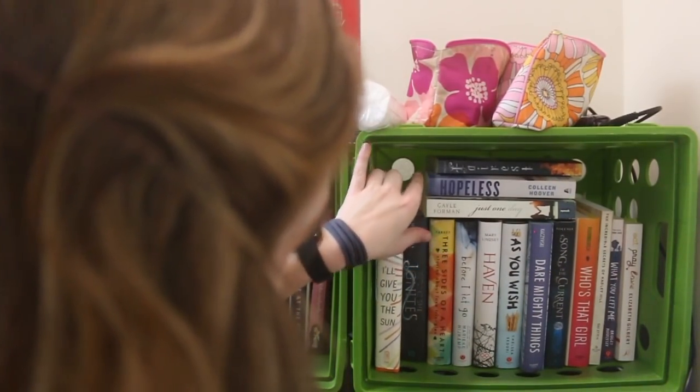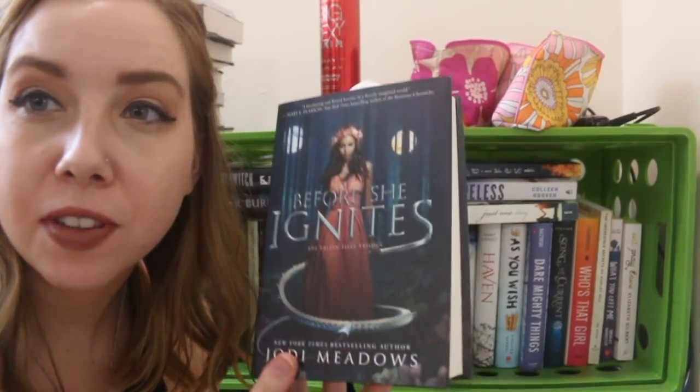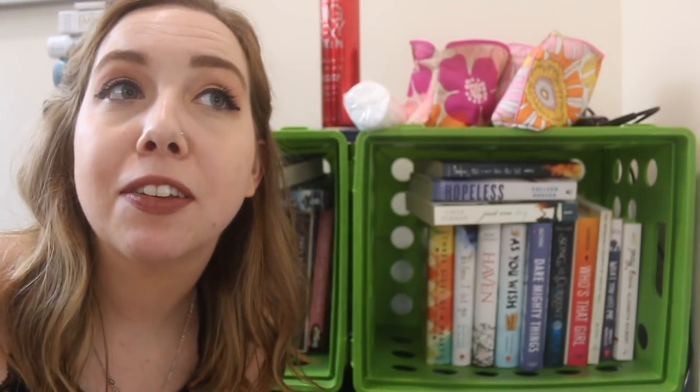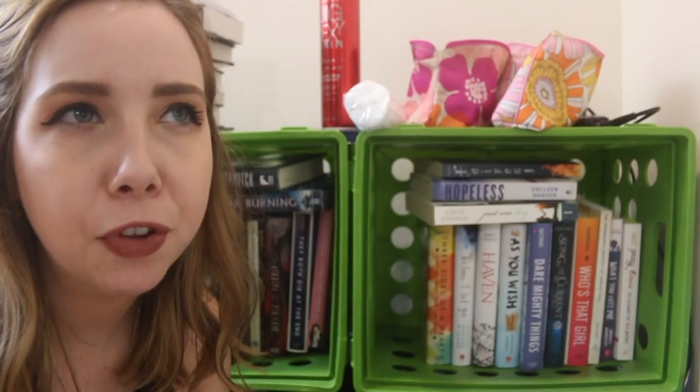So first we have I'll Give You the Sun by Jandy Nelson. Before She Ignites by Jodi Meadows. I actually think I have 2 copies of this book, because it's funny, I'm showing you all of these books that I have here, and these aren't even all of my books. I have a ton of books in my storage unit back at college. I think I have 2 copies of this book because it was in 2 of the book subscription services that I got that month.